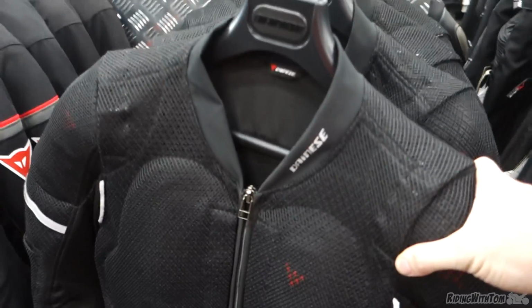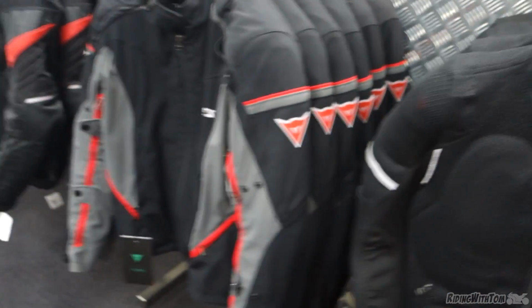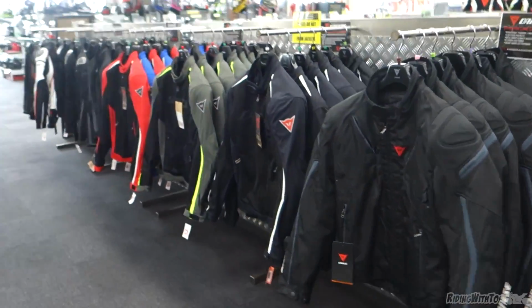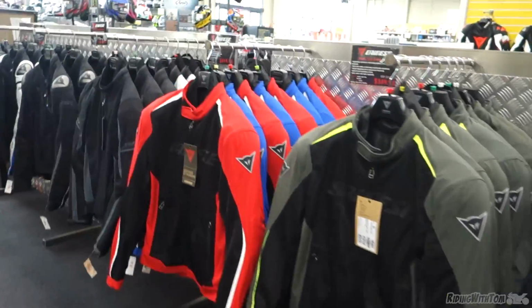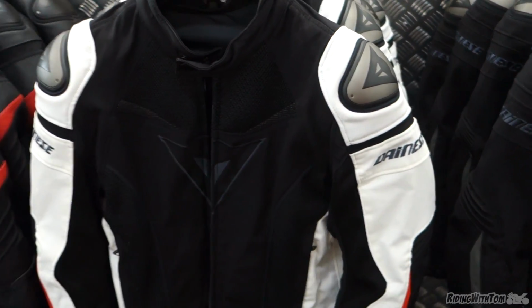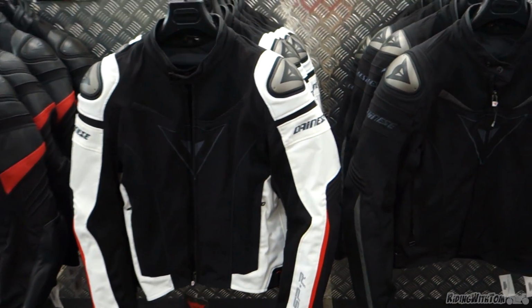I gotta say, normally I ride with Alpinestars gear, but I'm starting to really like Dainese gear. Every piece of Dainese gear I have is just brilliant. Like, I really like this. It's a textile jacket. Looks leather. I like textile jackets where they just look goony, but that's cool.